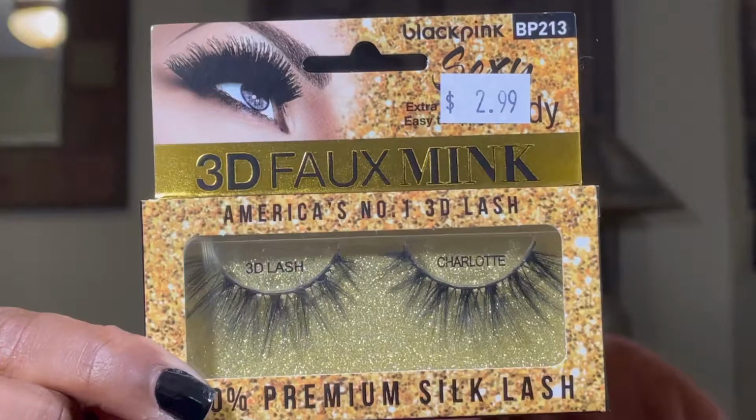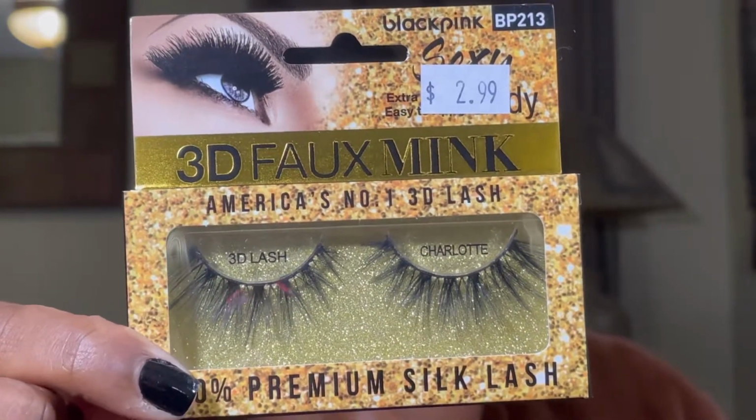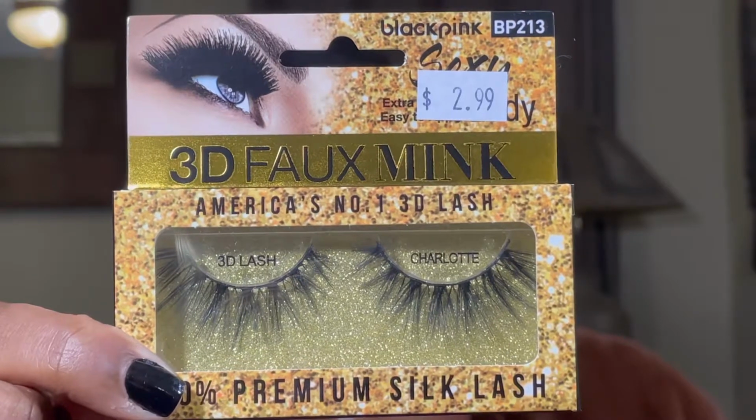The next one that I'm gonna use is Charlotte. These are 3D faux mink lashes by the brand Blackpink. These are nice and simple and flirty. I like these. My sisters put me on, because when I first saw them, I was like, these look too thin. Like, what am I gonna do with this? But when I tried them on, I saw why they liked them so much. I just feel real girly when I have these on.